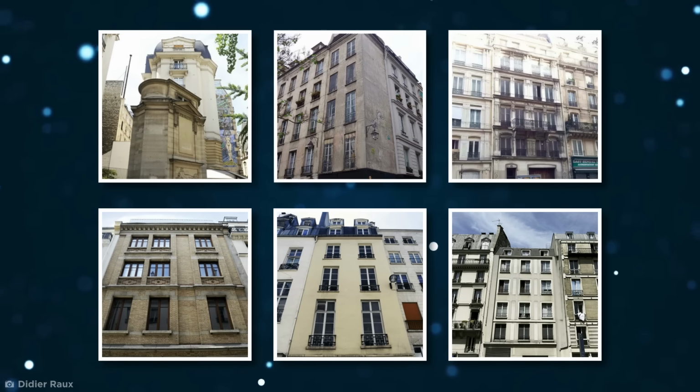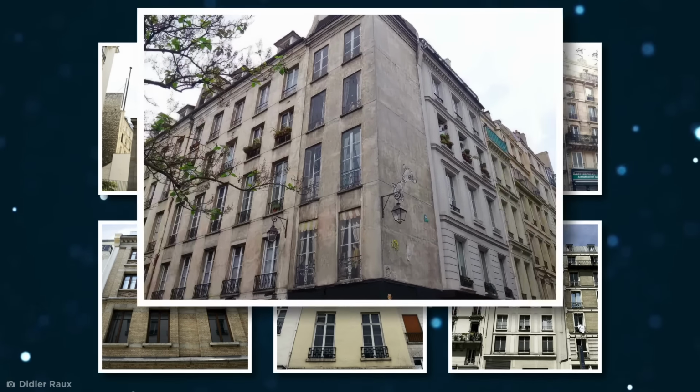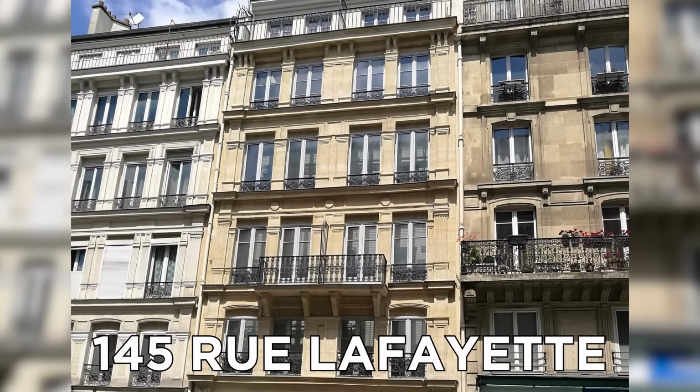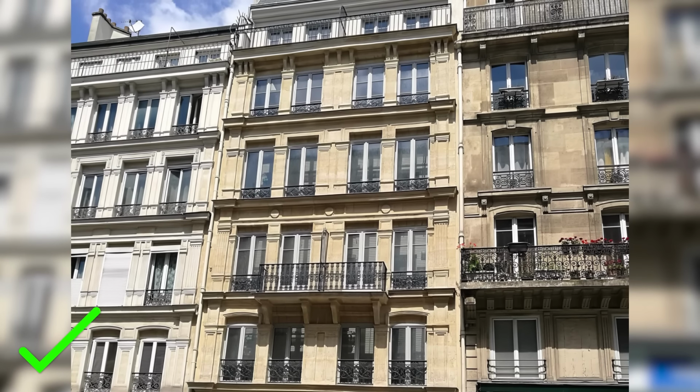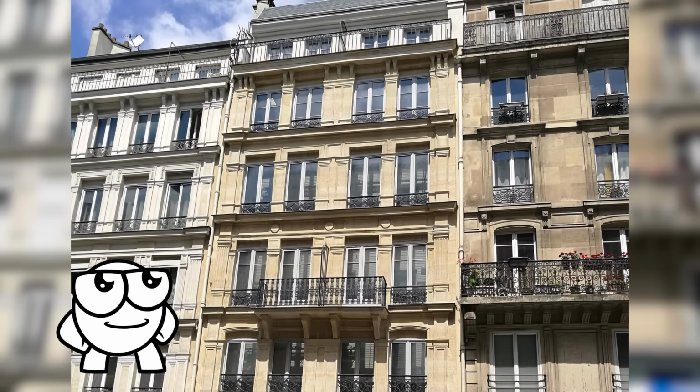False facades like the one at Rue Quincampoix can be seen all throughout the city. Unlike Rue Quincampoix, though, not all of them rely on paint for their trickery. The windows at 145 Rue Lafayette, for example, are perfectly real. They just peer into an empty hollow building posing as a house. If you ask me, they'd look better if they were painted. But not all of these fake buildings are as innocuous as they want you to believe.